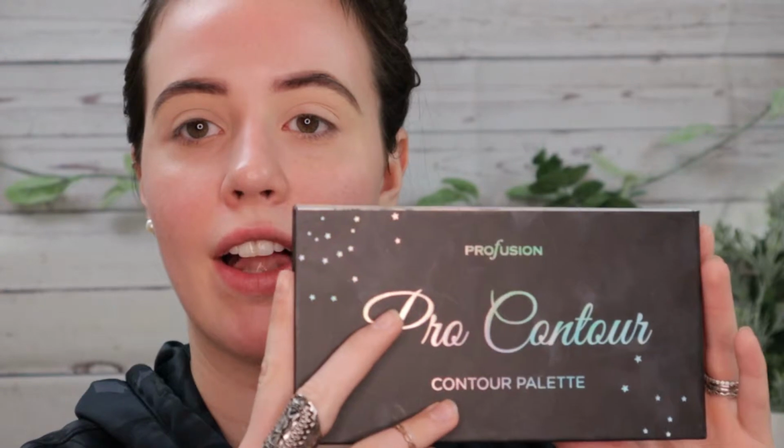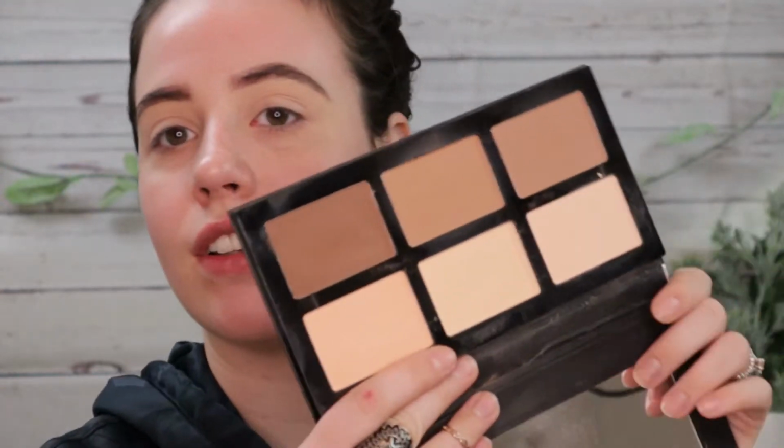And then also I will be using the Pro Contour palette from Profusion, which looks like a lash. Also been loving this, and it has a smell to it and it kind of smells good. I don't remember what it reminds me of, but whatever it is, it just smells good to me. Anyway, so I am going to get started.